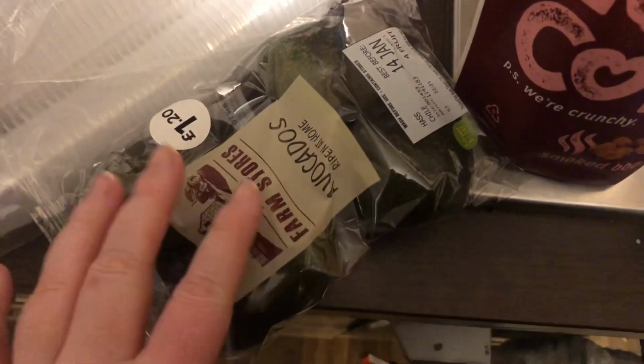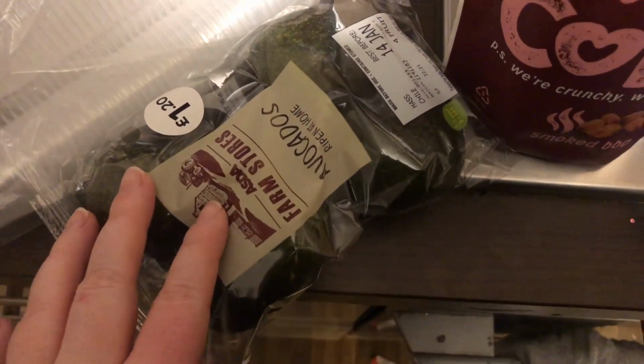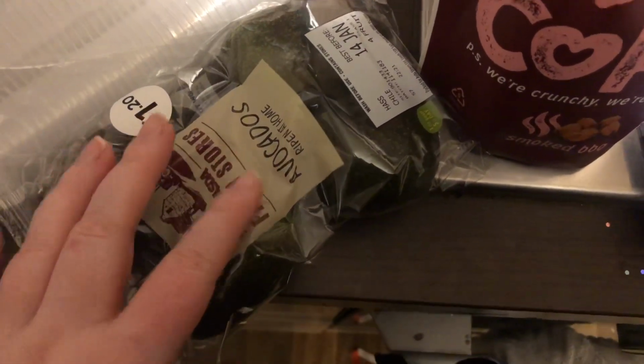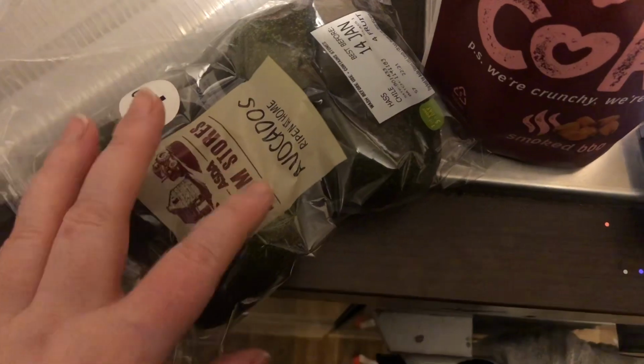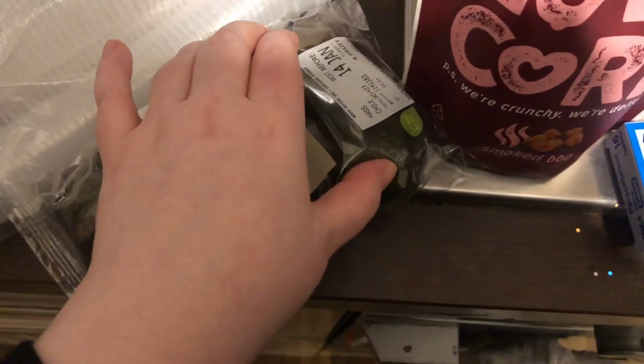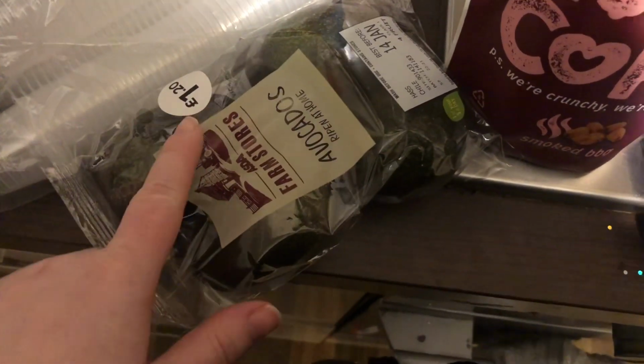Right, let's do this. So I've got 4 avocados because I want to have avocado on toast a couple of times for breakfast. I've not had avocado for ages. These are the perfect size because I can have a full one each time, because they're quite small. The top 2 are almost ripe and the bottom 2 aren't. So I thought the price was good.